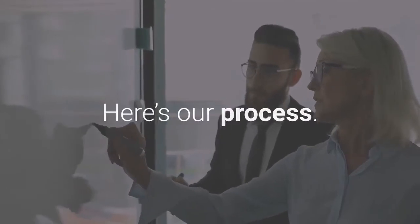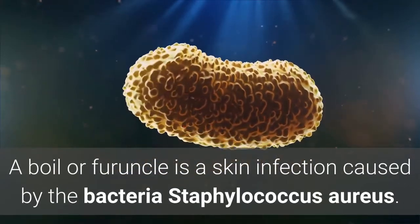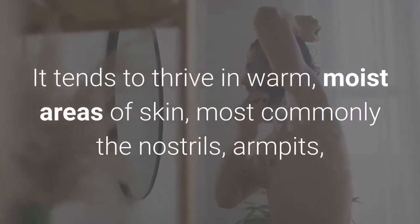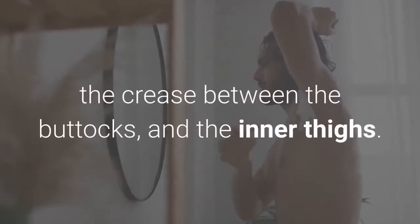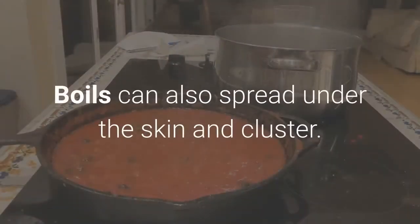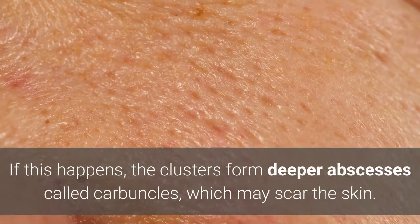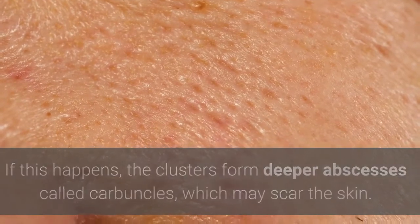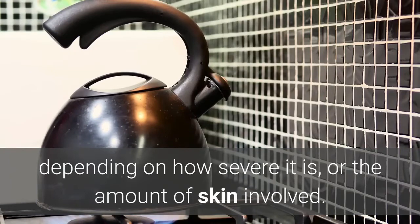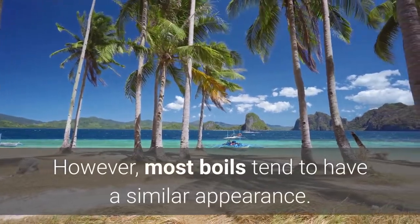A boil or furuncle is a skin infection caused by the bacteria Staphylococcus aureus. It tends to thrive in warm, moist areas of skin, most commonly the nostrils, armpits, the crease between the buttocks, and the inner thighs. Boils can also spread under the skin and cluster. If this happens, the clusters form deeper abscesses called carbuncles, which may scar the skin. The size and color of a boil can vary, depending on how severe it is, or the amount of skin involved. However, most boils tend to have a similar appearance.